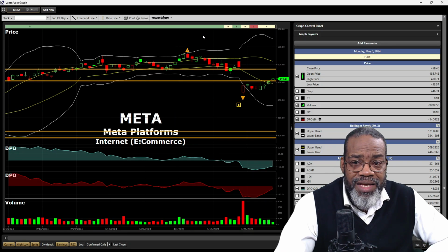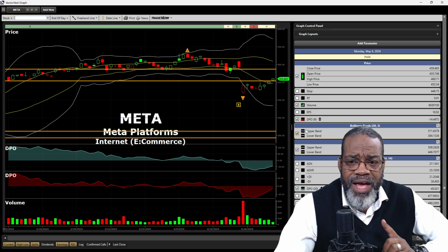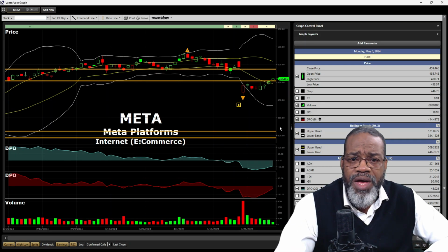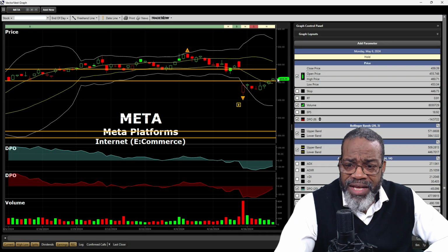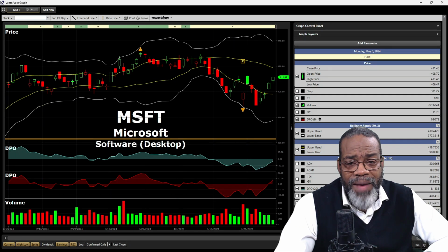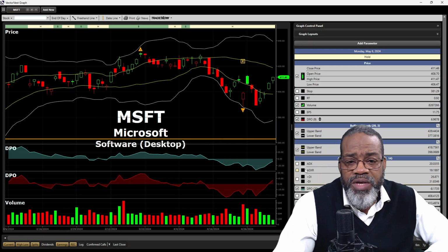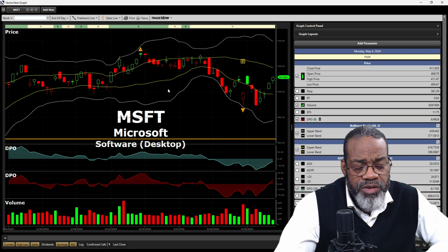Looking at Meta, here's the pinch. It broke to the downside. I like the rebound coming up. And again, the reason why I looked at the market timing graph is I wanted to see where the market was in these Magnificent Seven stocks coming out of the slow lane, moving into the middle lane. I wouldn't take this until we get into the fast lane on this stock. Microsoft nicely moving higher, coming out of the slow lane. Again, I'm waiting to see when it will get into the fast lane. When that happens, you have the opportunities to make money.